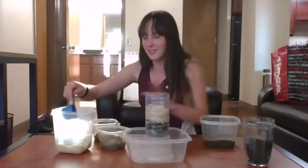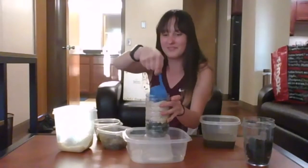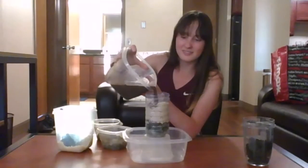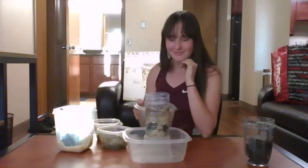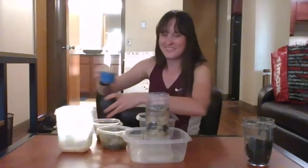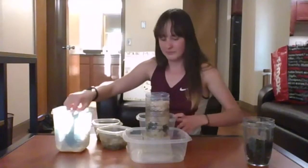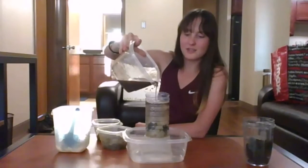Actually, I think I am going to add more sand. This doesn't look like it's going to do enough. As you can see, the water is very gross. It is in fact working. I'm going to add more sand though. I'm going to add it slowly.